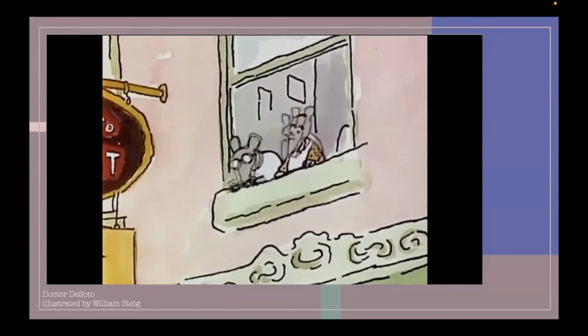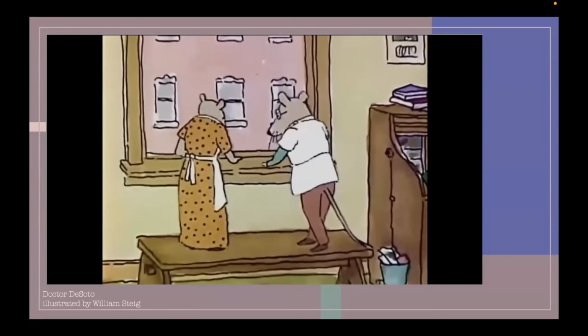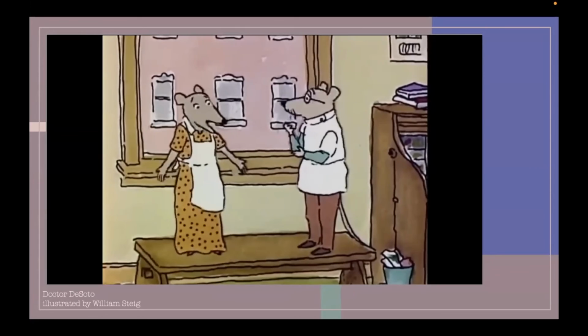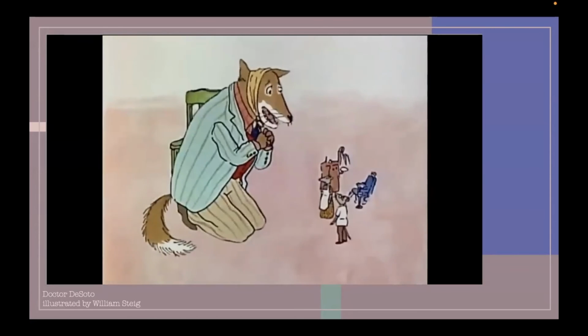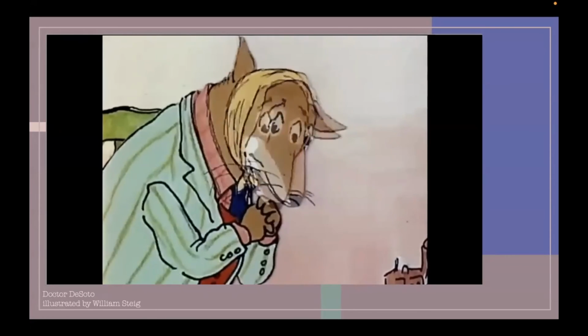"That poor fox. What shall we do?" "Let's risk it." "Bless your little hearts. I beg you, do something. My tooth is killing me." "Sit on the floor, sir, and remove the bandage, please."